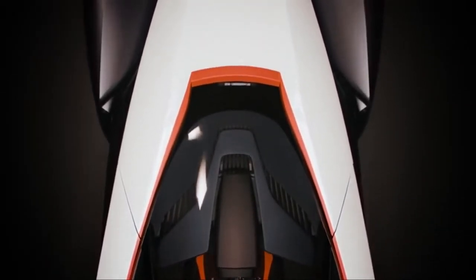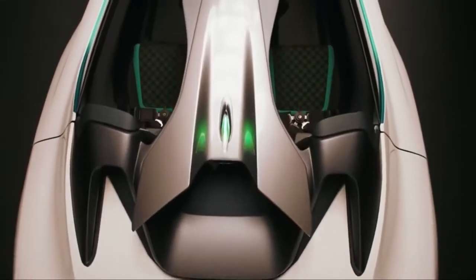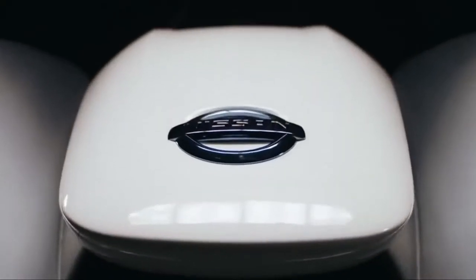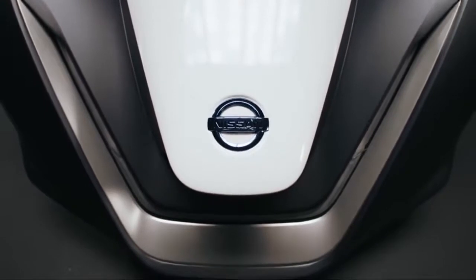First running prototype. After the positive reaction of the BladeGlider concept car in 2013, we felt that we should continue to explore the potential of a sporty EV. We have been saying to ourselves, this is the EV for car lovers.